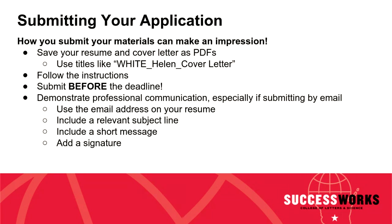You also want to make sure you submit before the deadline. So I would say a minimum of 24 hours before the deadline, because like what happened with me, you never know if there's going to be a technical issue. You don't know if your computer is going to crash, your Wi-Fi is going to go out. So having that little bit of a buffer just takes some of the weight off your mind in terms of making sure that your application is correctly submitted.